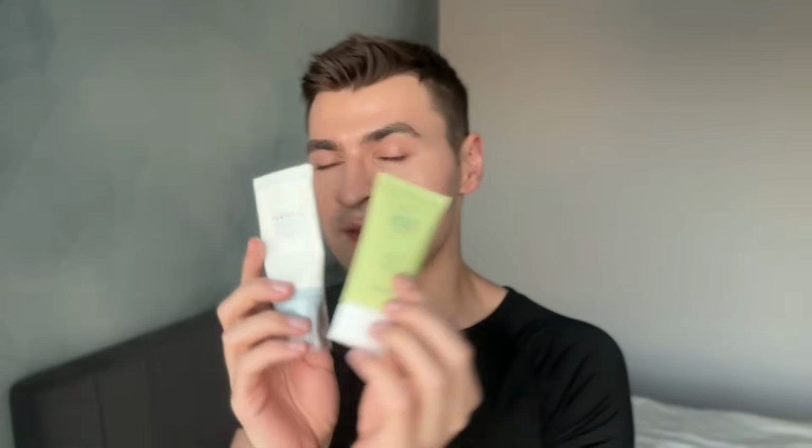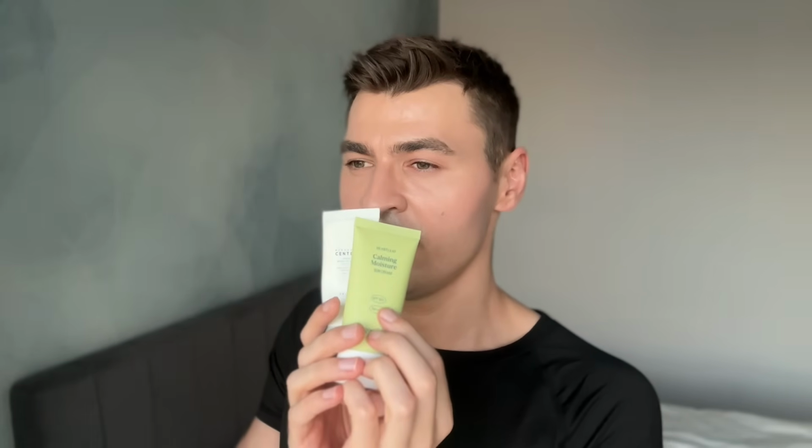Next, I have 2 sunscreens on the same position. These are both Korean sunscreens. Yeah, the reason these are on the same position is because they are pretty much the same sunscreen. The only slight difference is in the texture.